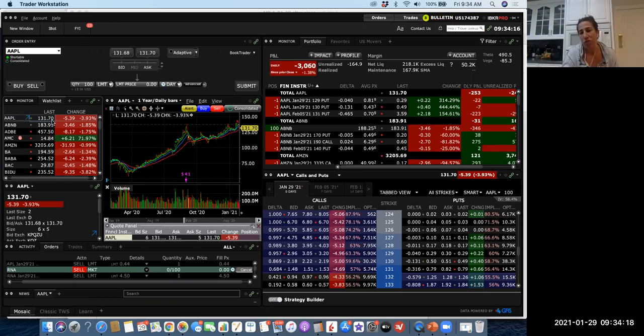If we sold a 130 put, we're going to buy Apple at 130, right? So you have to make sure whatever strike price you're choosing, you're going to be okay with purchasing that stock at that particular price. You have to be okay with that because that can happen. If it goes down a lot, you're purchasing it at the price at which you already picked, right? So you're already kind of pre-committing to that.